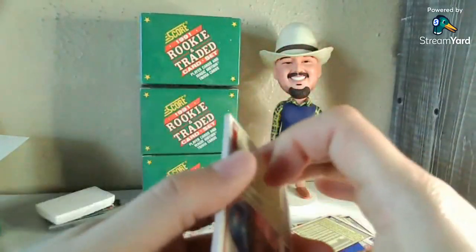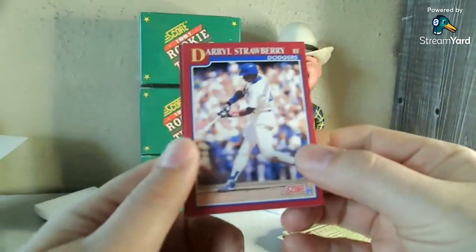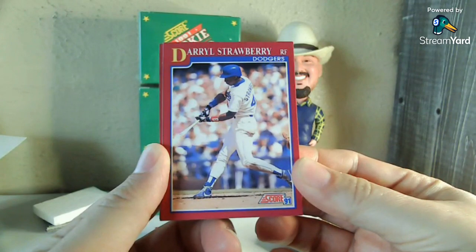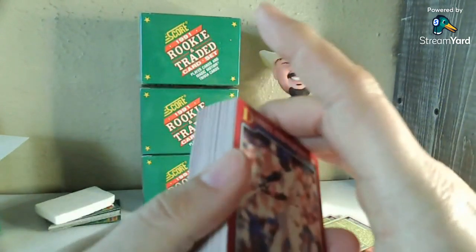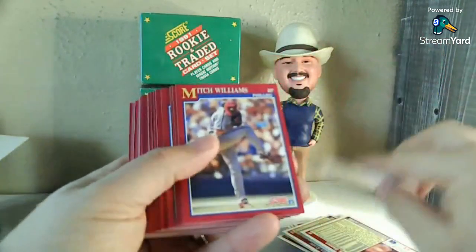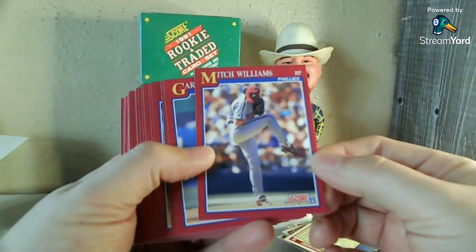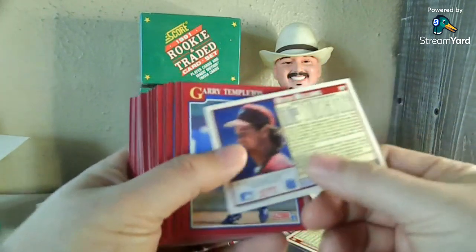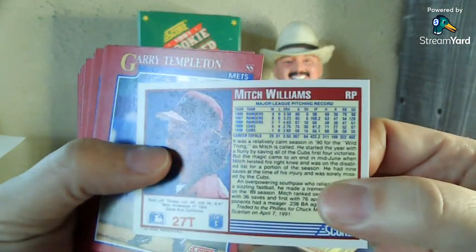All right. Darryl. That's a keeper right there for the nostalgia part of my collection. Mitch Williams. That's a nice one. I like that color match there. They would have gotten him from, at this point, what, the Cubs, I guess? He'd been with the Cubs for a couple years. Yep, after being with the Rangers.